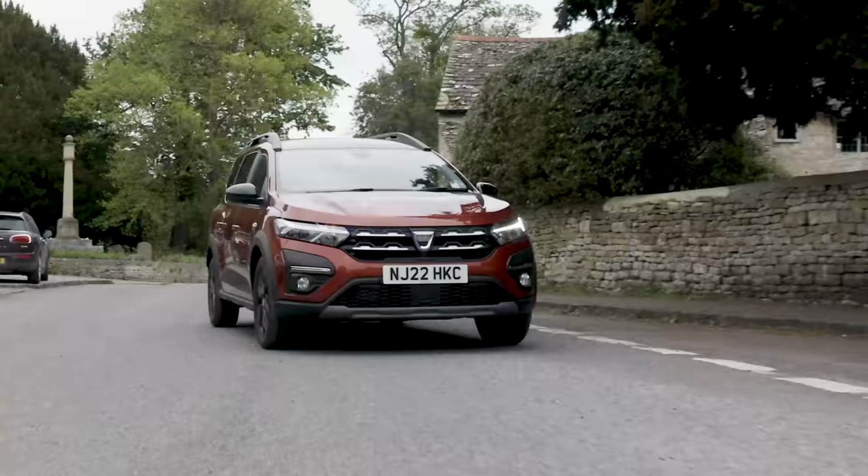So the steering is light, which is handy, and the turning circle is acceptable.